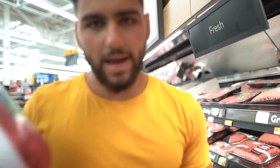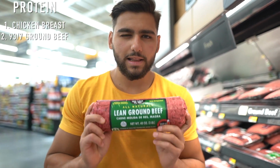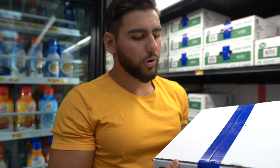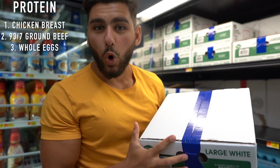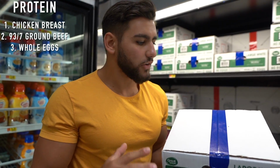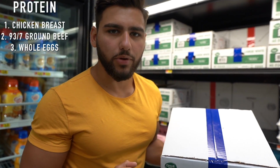All right guys, so next up for our proteins, we are gonna go ahead and get some 93.7 lean ground beef. Okay guys, next up for proteins, we are getting some whole eggs. Literally one of my favorite protein sources, super versatile, super convenient, and extremely simple.